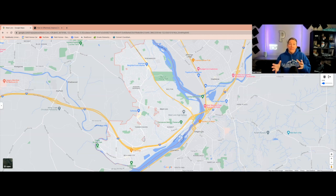We're going to dive in and I'm going to show you downtown, the main street in West Linn, and we're going to do some houses. But before that, we're just going to get a little introduction for me and then off to the houses.